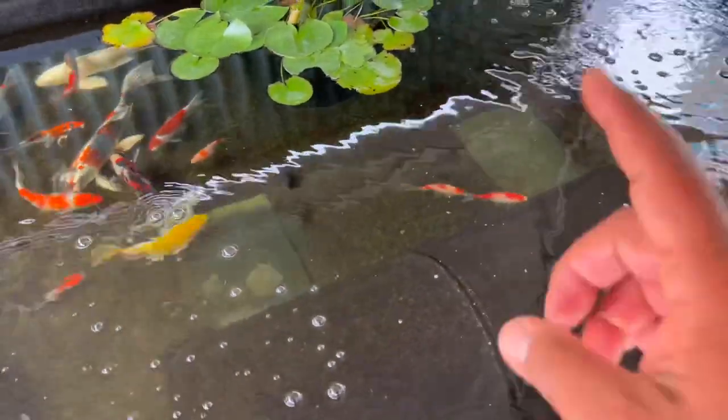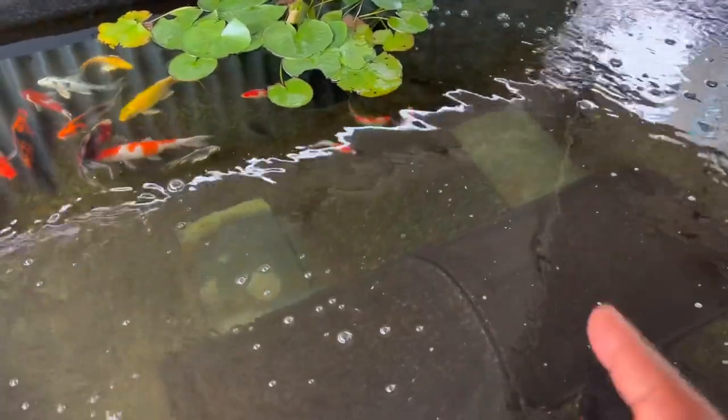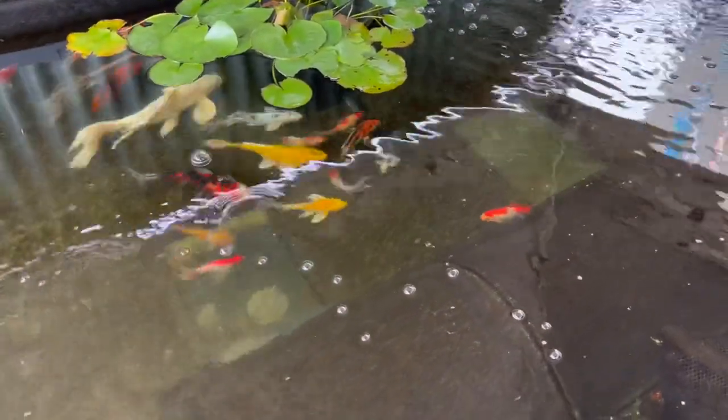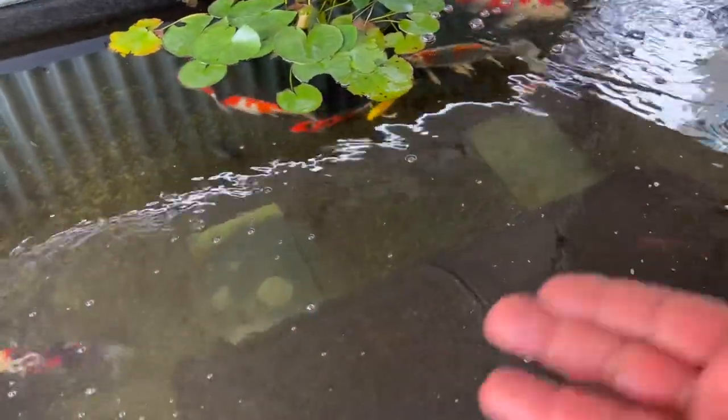Now, if you guys haven't seen the inverted aquarium videos, I actually made a playlist. I'll put it up above right there. Go ahead and click that little card and go check out the inverted aquarium. That cinder block thing in the middle kind of just distracted them. Now you can actually see them swimming through.